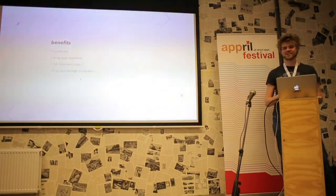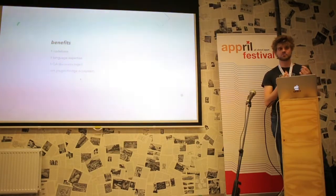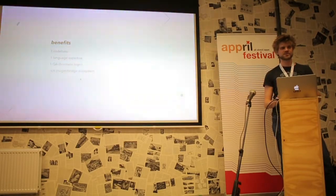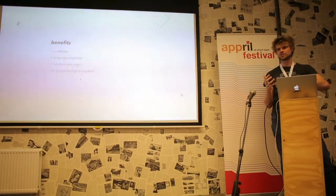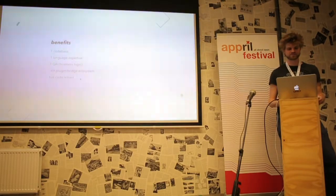Very rich plugin and bridge ecosystem, where back in the day with Cordova you had a lot of bad plugins. Nowadays it's actually very well done, and the plugins that are available are also of high quality, which is a big change from before. And it seems that the people who created the better bridges in Cordova have now also switched to creating the better plugins in React Native.